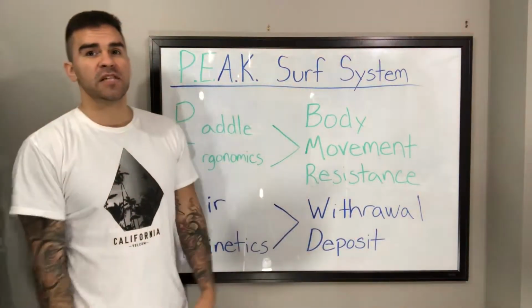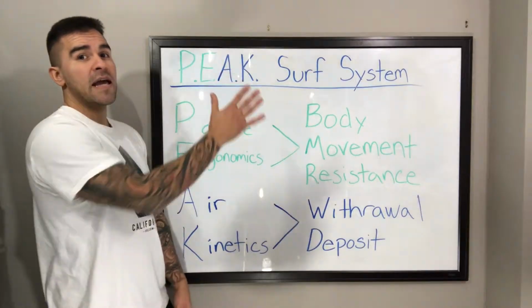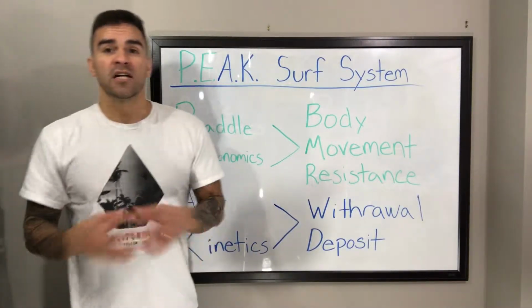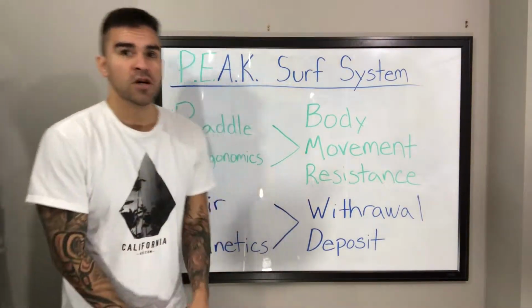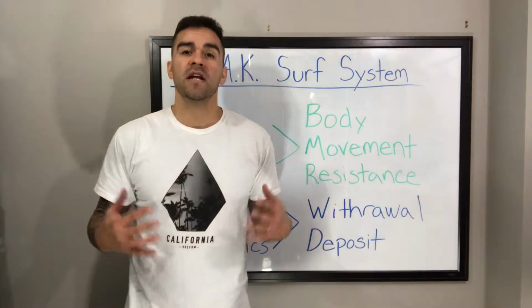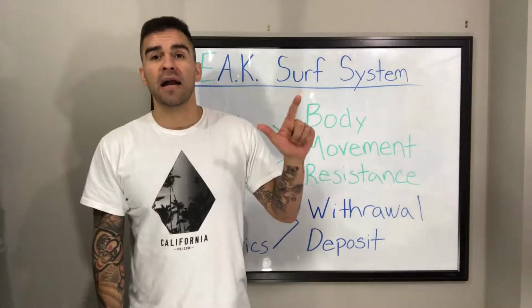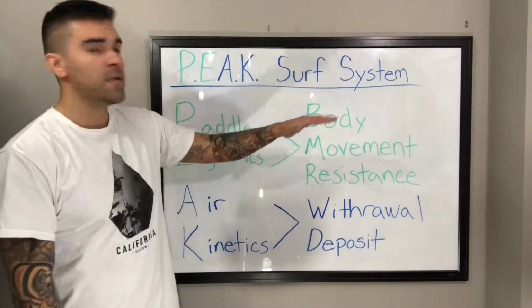Now what is the P.E.A.K surf system? It stands for paddle, ergonomics, and air kinetics. That's body and breath. You gotta have them both because if you have any holes, the ocean's gonna expose them. So the literal definition of ergonomics is the study of people moving in their environments. You add paddle to that, for us, it's gonna be the study of surfers paddling in the water. So those are the 3 points: body, movement, and breath.